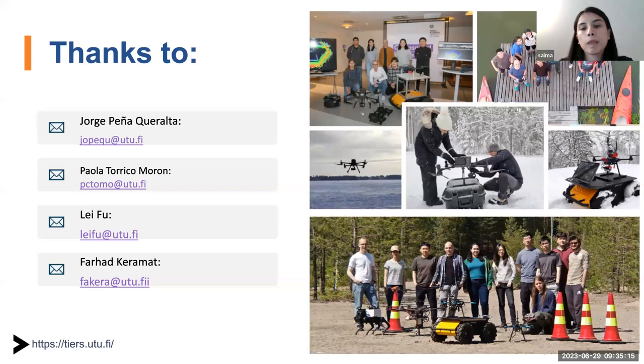Mostly we use mockup systems, but as ultra wideband is more affordable and easy to use, I have used it in some of my experiments to see the results also. For the other systems, they can be portable. They can be connected to different robots also. But if you have any questions about ultra wideband, you can contact my colleague Paula Torrico Moron. She is the specialized person for the ultra wideband part.